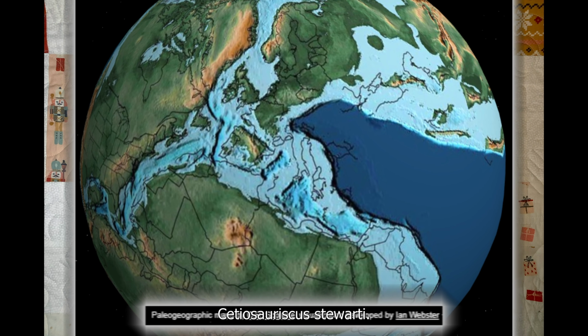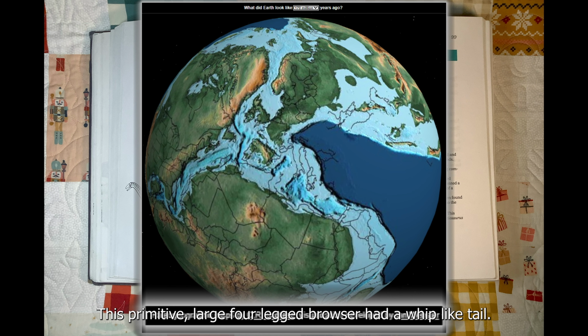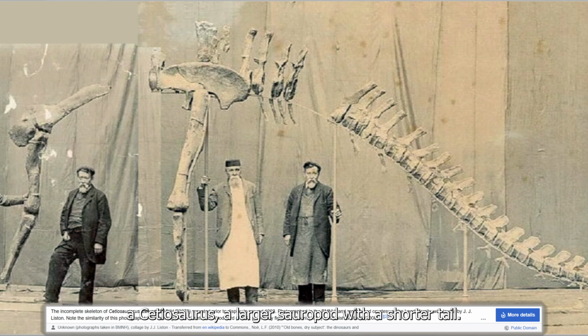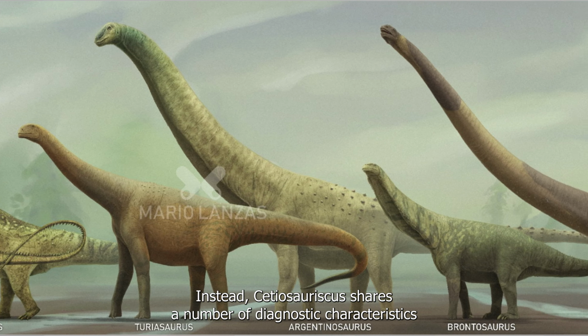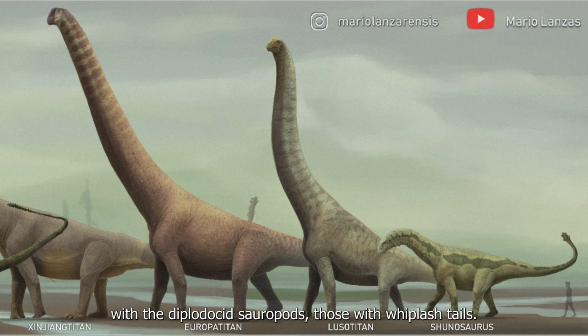Cetiosauriscus stewarti. This primitive, large, four-legged browser had a whip-like tail. It was originally thought to be a Cetiosaurus, a larger sauropod with a shorter tail. Instead, Cetiosauriscus shares a number of diagnostic characteristics with the diplodocid sauropods, those with whiplash tails.